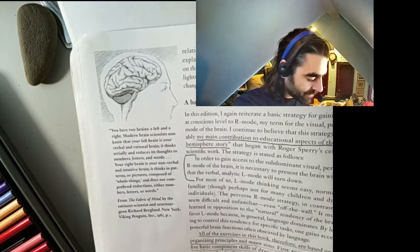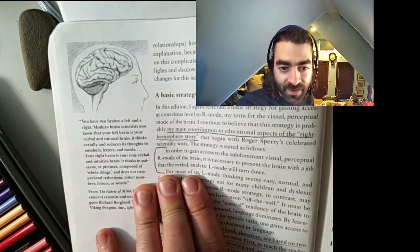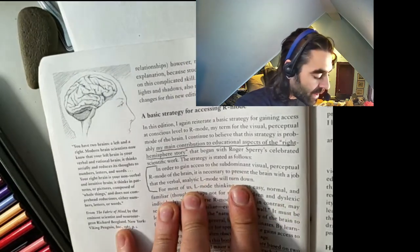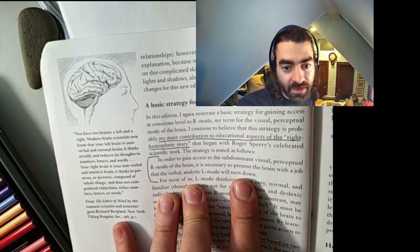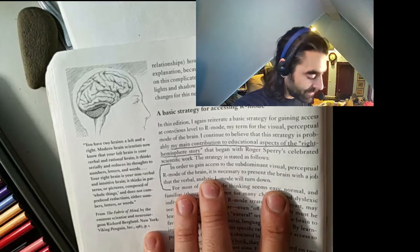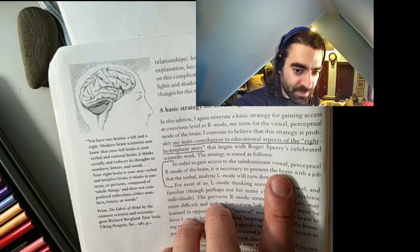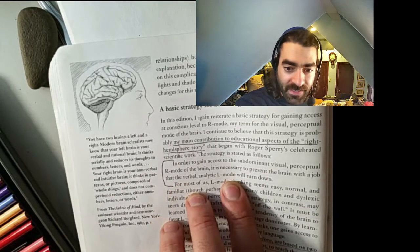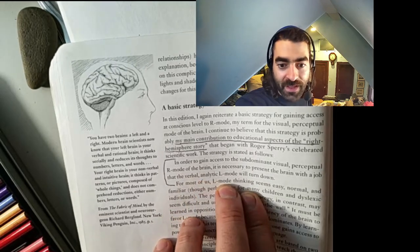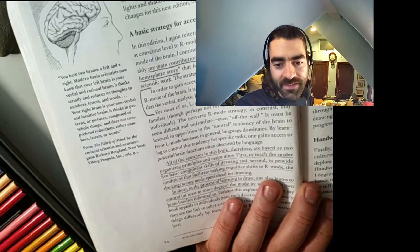Just finishing up real quick, and then we'll get into the drawing. But we've got to do this. It's important. So we need to do the right brain drawing, and the left brain is usually how people start out. In order to gain access to the subdominant visual perceptual R mode of the brain, it is necessary to present the brain with a job that the verbal analytic L mode will turn down, which really happens in like 30 seconds of frustration.